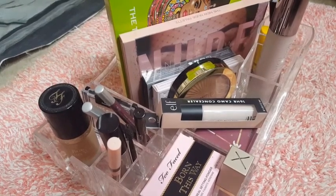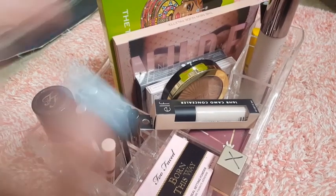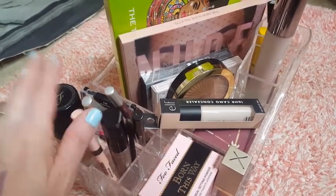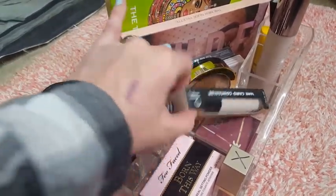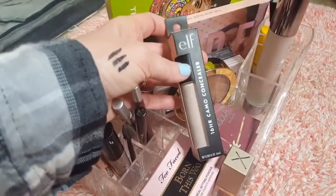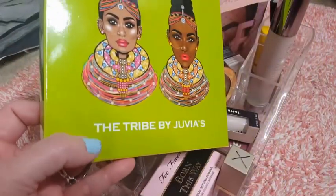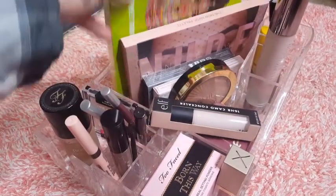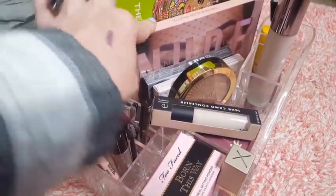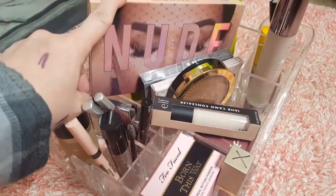Okay, guys, that is it for this week's Shop My Stash. I hope you guys enjoyed it. Make sure to be on the lookout for my Get Ready using all these products, and I'm also going to do a review on the e.l.f. 16-hour Camo Concealer. I'm also going to do an eye look tutorial with this new Tribe palette by Juvia's Place, and I'm thinking about doing a Valentine tutorial as well.